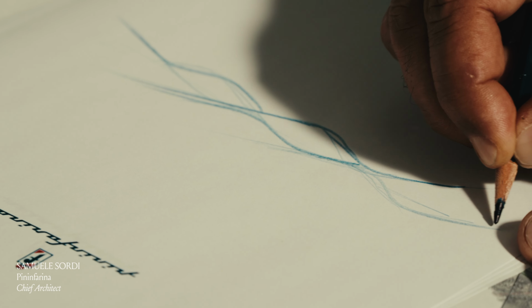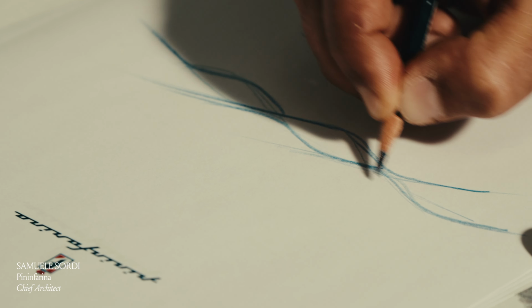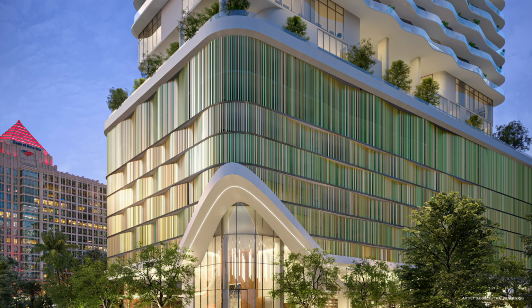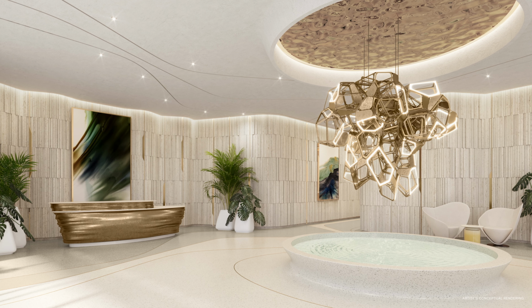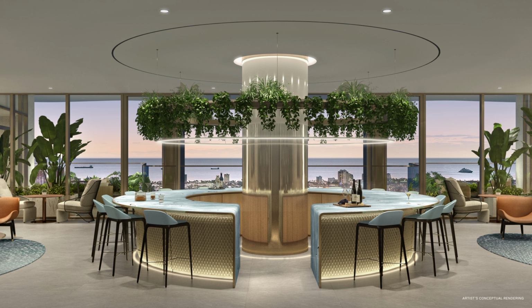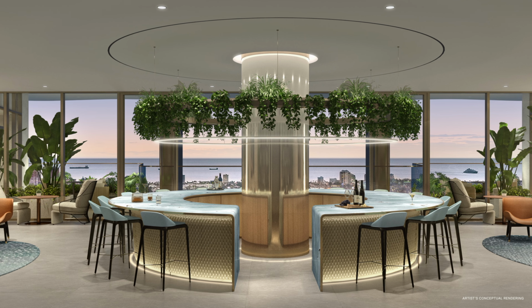Andare Residence encapsulates the essence of luxury modern living. With its imposing aesthetic, the refined amenities, the symbiotic relationship with the exterior environment, it's set to be an icon that transcends time.